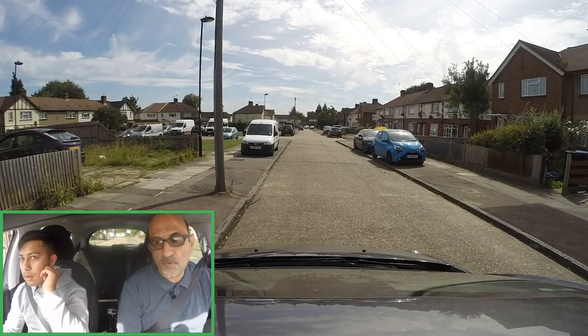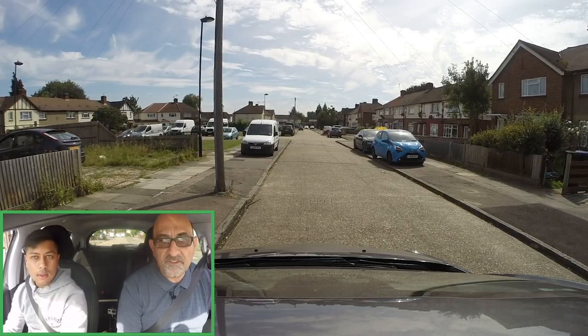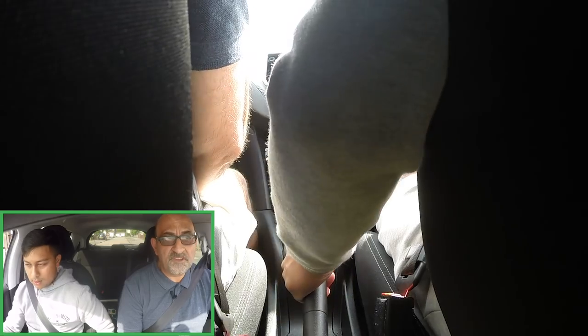If there's absolutely nobody around, no pedestrians, no cars, then you don't need to signal. But you've got to make sure there's nobody around. If there's a pedestrian or anybody within the vicinity, you signal. Okay. Look over your right shoulder. Handbrake down, but keep looking just in case someone appears. Well done.